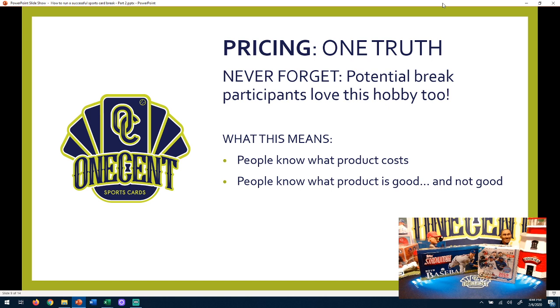I know that the Topps Archive Signature Series sometimes gets a bad rap for being a stinker of a set. That is a really tough thing for breakers to break. It's only one card, and a lot of times, for example, the Retired Series last year, there were just not a lot of good cards in the checklist, and people knew that. So people aren't going to be buying into breaks for product that they think isn't all that good.